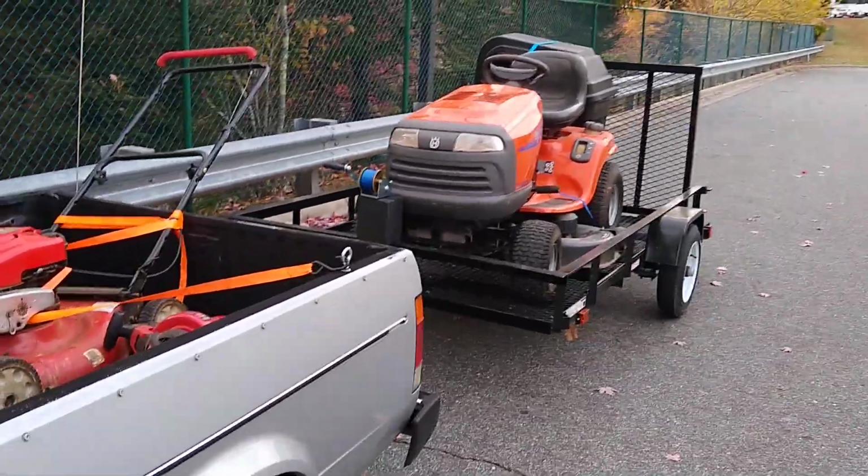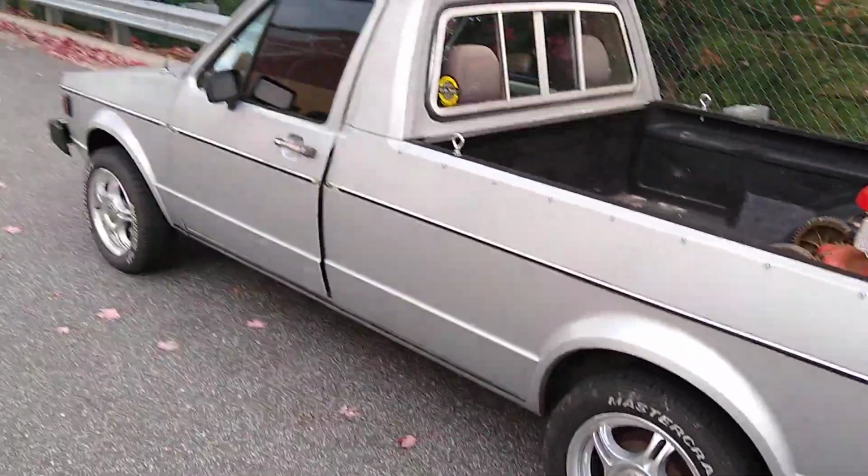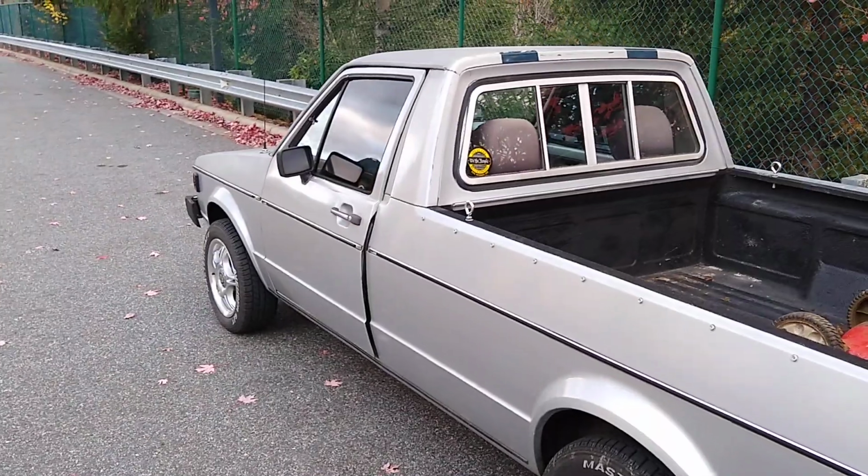I just want to make this short video talking about the old Rabbit truck, and you can hear it. I've got it running because I'm letting it cool off here before I unload all this stuff.